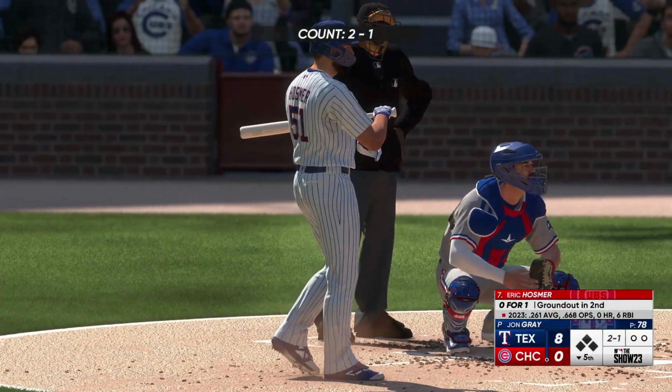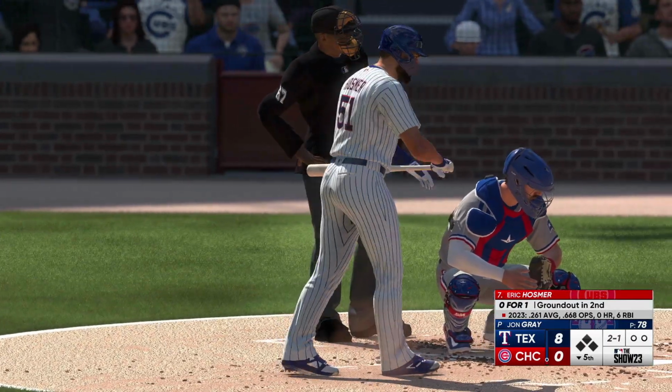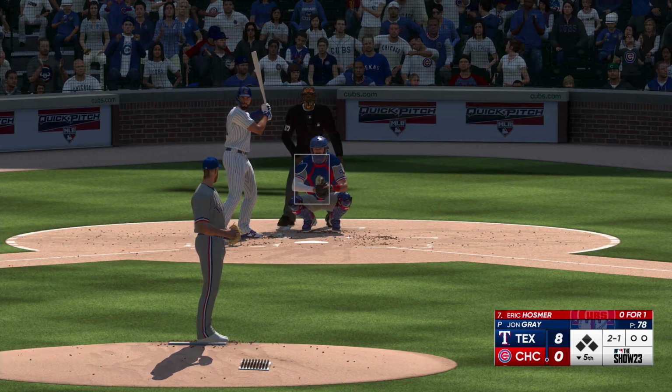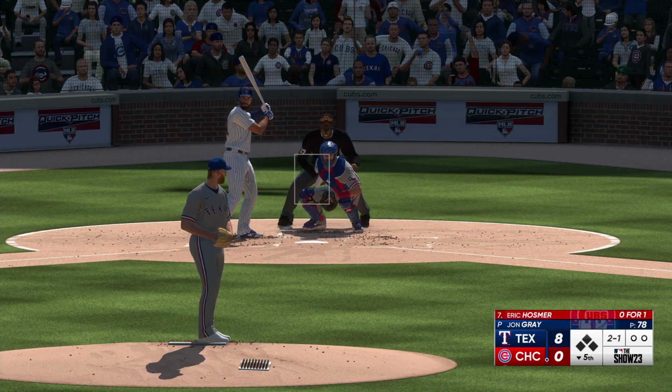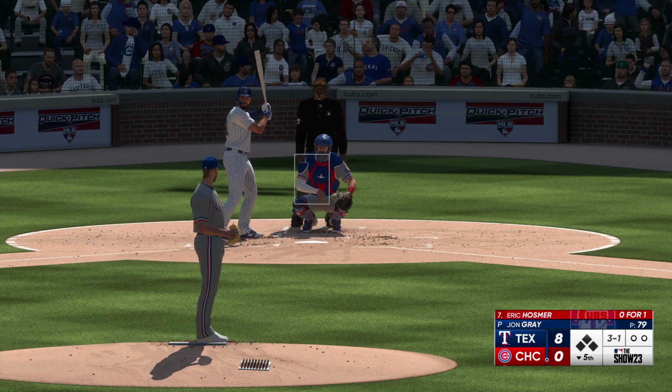Ready to go for the last half of the inning. Here's Hosmer, the first baseman. Yeah, some guys just have instincts, right? I mean, that's the way it goes. We talk about Larry Walker, the Hall of Famer, and his instinct on the bases, despite the fact that he didn't play a ton of baseball as a kid. 3-1.